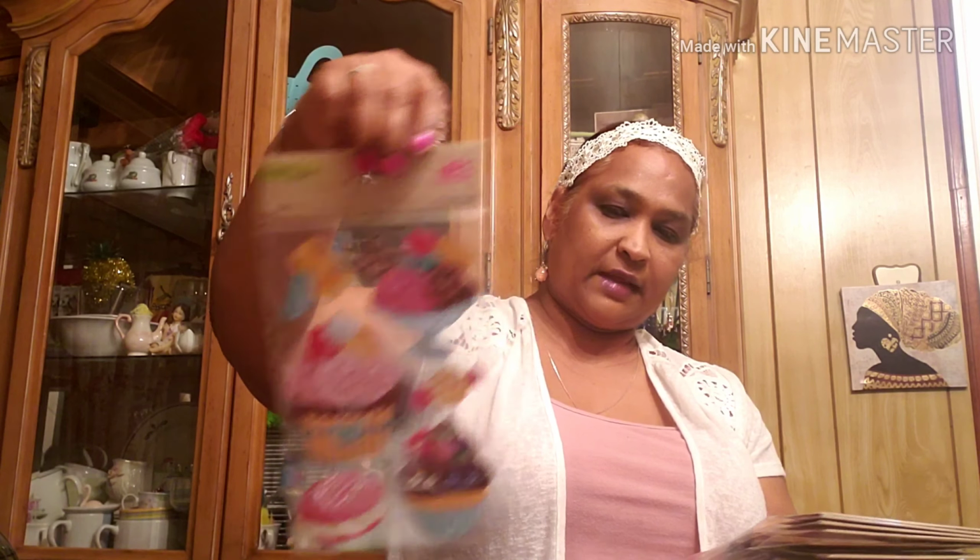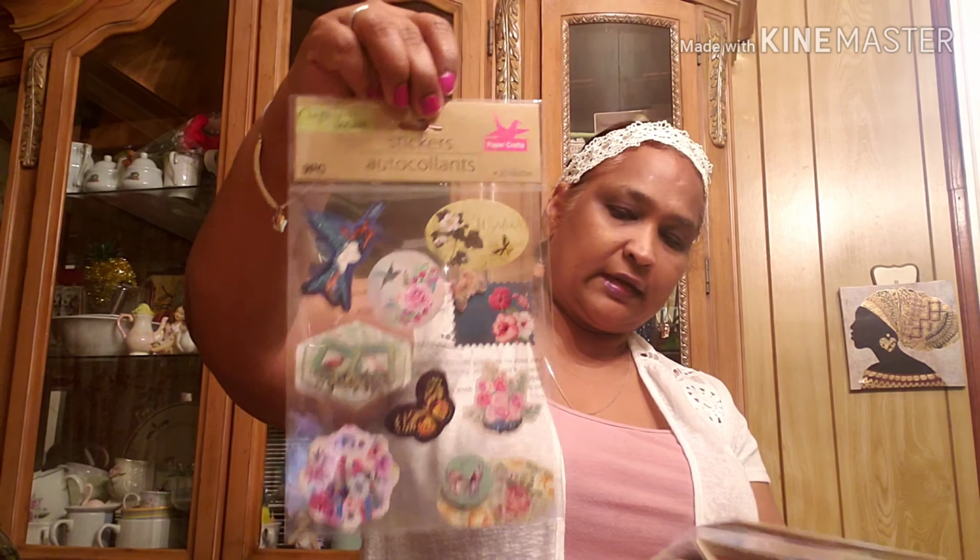My daughter wanted these because I had sent her a picture, because she likes these. She does a lot of catering for parties and things like that. So I picked up this 6-piece handmade. I picked up 5 for her, and I guess I'll keep one so she'll get 4. And the other thing I picked up is these stickers with the birds, and these are 9 pieces, all handmade.